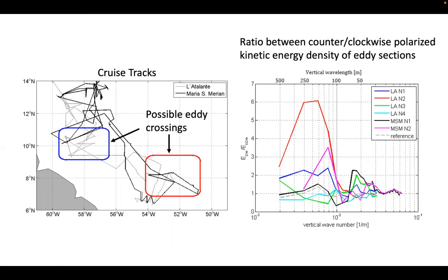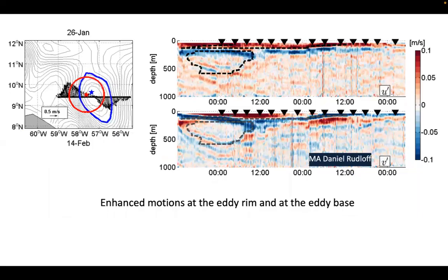these eddy sections, because we know that near-inertial waves are not only associated with submesoscale motions, but also with clockwise motions. So we tried to find the best section where we could see the most near-inertial wave energy, and this is apparently the red one. And so we look here at the red section, and as you can see on the left, we crossed an anticyclonic eddy. So the blue circle is where the sea level anomaly, the satellite data, localized the eddy, and the red one is where we localized it with the ADCP data.